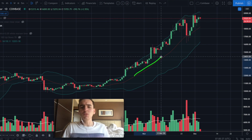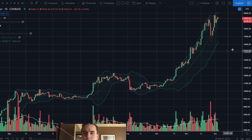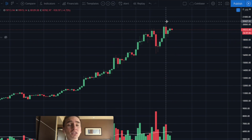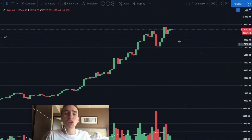Yeah, the 20 daily moving average is very, very important. And if you zoom out a little bit, you can clearly see that this is the case. When we see a massive run up like this, and then the price starts to go sideways, we know that this is just consolidation. We know that this is just a breather before a massive move. And I think that this next big massive move is coming very, very soon.